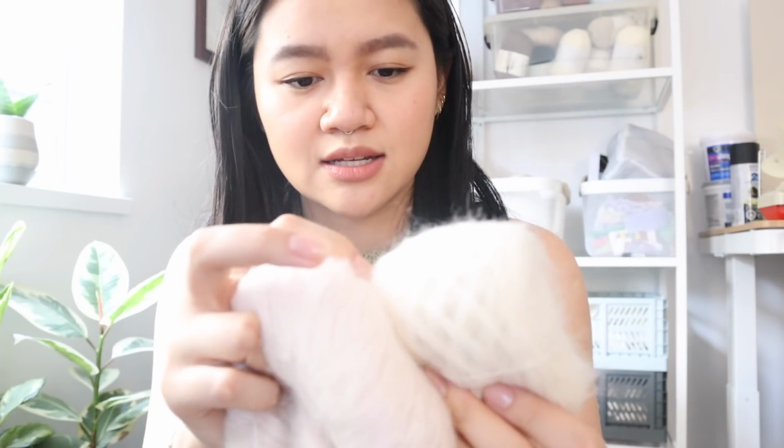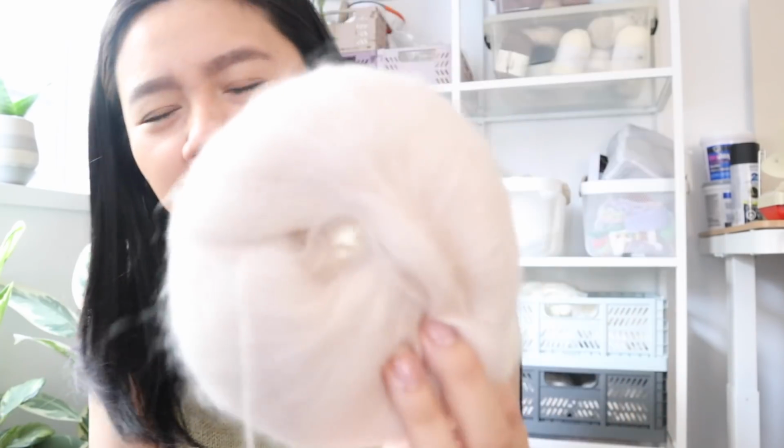But we really like this. I'll show you the combination. I've kind of just been doing 2 strands of the same color in this white, and then I don't know what color this is.